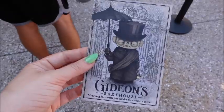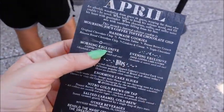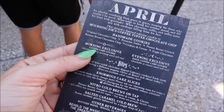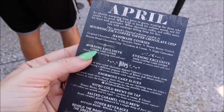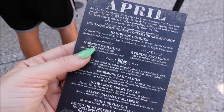Wanted to show you the art for this month. It's Morning Joe. And for April, it says, an afterlife wandering from grave to grave, weeping for those who couldn't be saved. What helps to break his solemn mood and fill his heart with gratitude? When chocolate, coffee, and toffee tastes mixed with teardrops falling from his face.